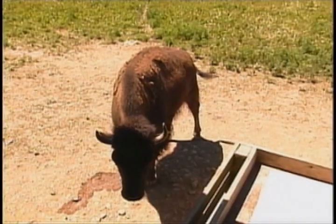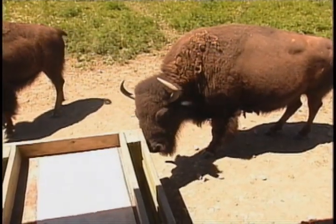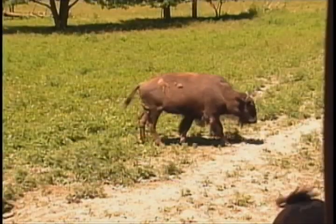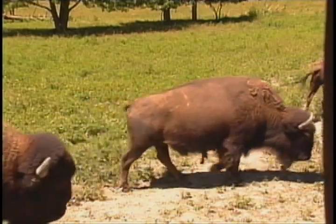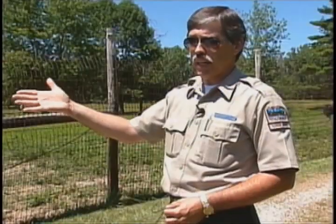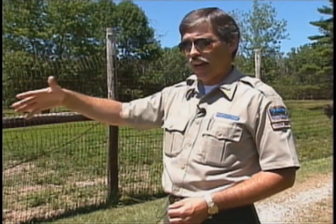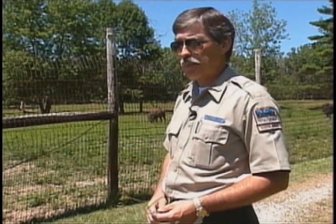There is a small pond in there for them for water. We feed during the winter months hay and then an oats and molasses supplement. But in the summertime, they primarily pasture. There is a trail completely around the 20 acres here. They could be anywhere within this 20-acre pen, but people can access the entire circumference of it and generally find them pretty easily.